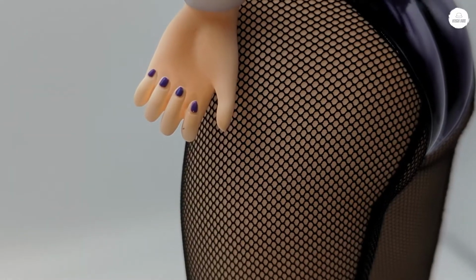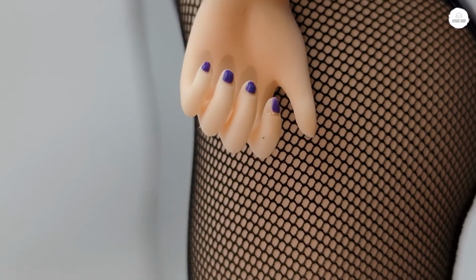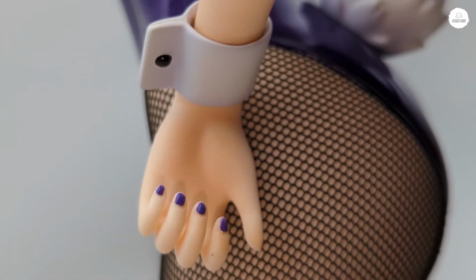The only thing I've seen on this figure is a little paint smudge, just a little bit. And it makes sense, for the nail polish on her fingers, it takes very intricate work to paint that on there and make it look good. So there's just a little bit of purple paint smudge, but it might be something that I could probably clean off. But besides that, guys, the painting in general on her looks good.